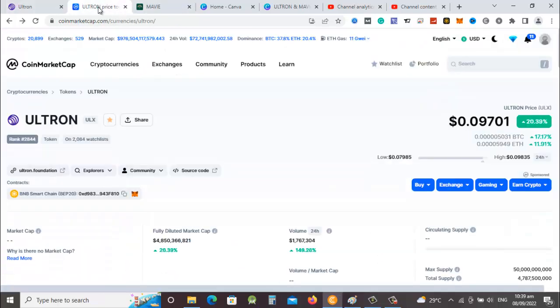And right now, the price of the Ultron coin is almost 10 cents. So you can see that is the live price right now, 0.09701. By close of day or by close of the week, we should hopefully be seeing 10 cents. And then it will start firing from there. We are in a good business, and then you can start making some passive income.